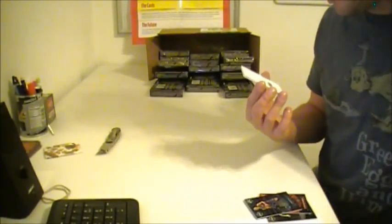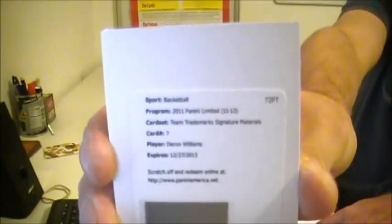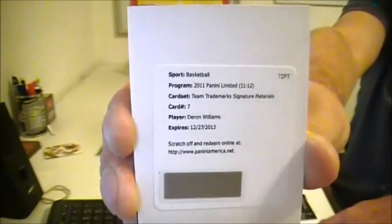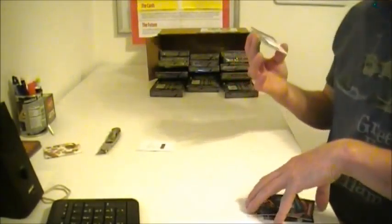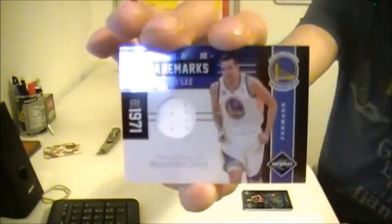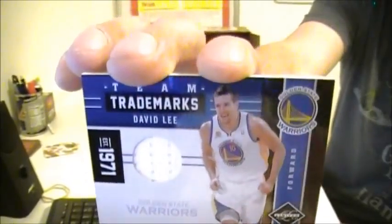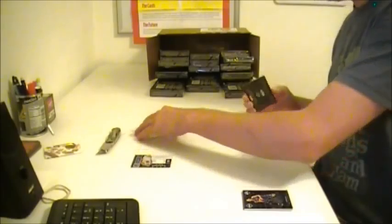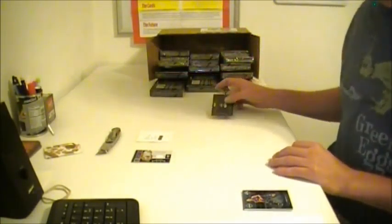Team trademarks, signature materials, jersey auto, card number 7 for Brother Craig and the Nets. We got Darren Williams, team trademark materials. Autographed jersey, Darren Williams for the Nets, Brother Craig. Jersey card, team trademarks, David Lee for the Warriors. D. Lee is numbered to 99. And they got the rookie, letter G.